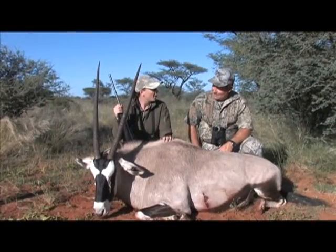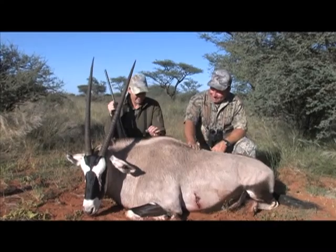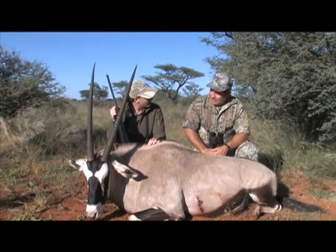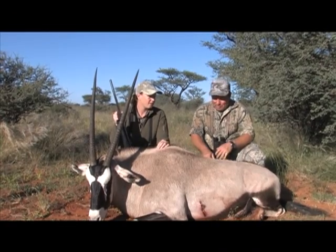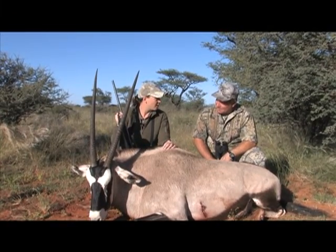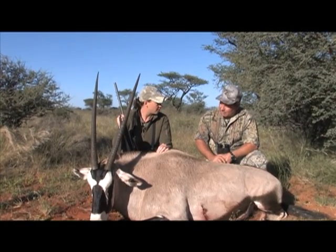Well, that was quite the stalk. Yeah, it's an early morning stalk. It worked out very well. It's an old mature bull, but I think it's a good way for you to see how strong and how tough these animals actually are. Oh yeah, they can take some hammering. And the Gemsbok stands out as one of the toughest ones in our area here.